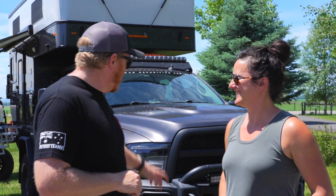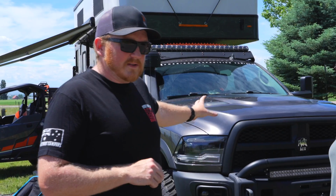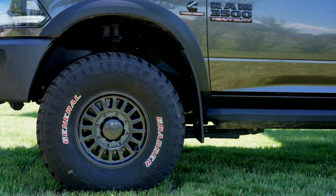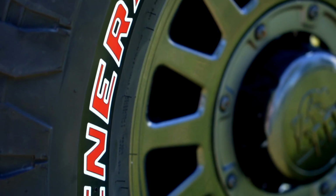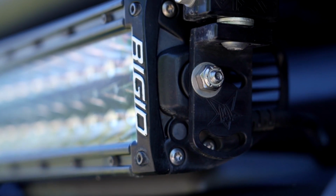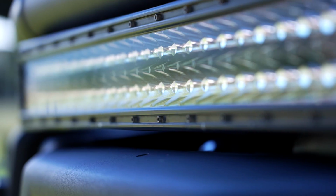So yeah. The quick rundown of the AEV Prospector. It's the one with 37s. They're running Grabber X3 37s on it. It comes with the lift. The front bumper, we're running the Warn 16.5 TI winch in the front. A Rigid blackout bar on the lower bumper here.